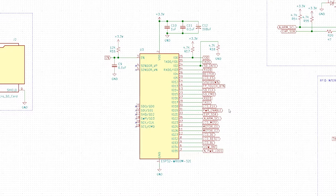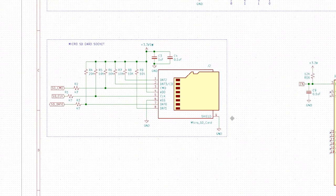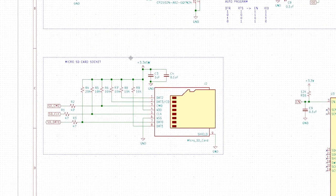Over here in this section, this is the micro SD socket. It's fairly nice. You don't have to do very much in three-wire mode. It's just three pins that connect over to the ESP. You do have to pay very special attention to all these pull-ups, and some of these actually have contention with the aforementioned bootstrapping pins, but you can get it all to work.